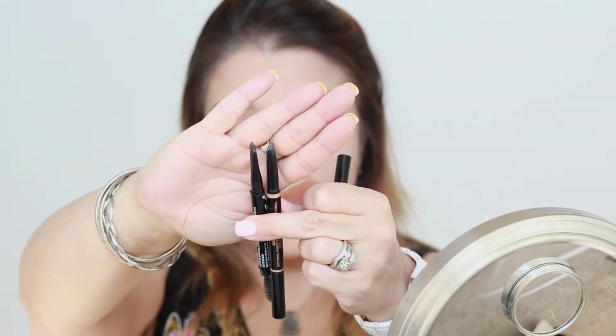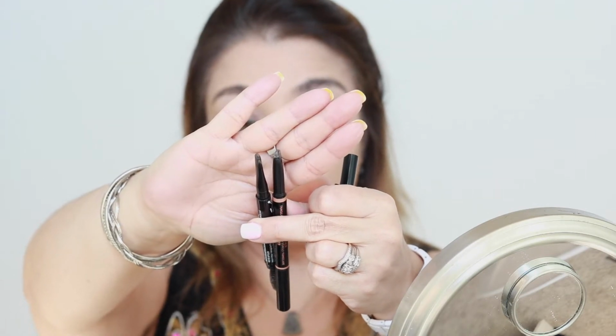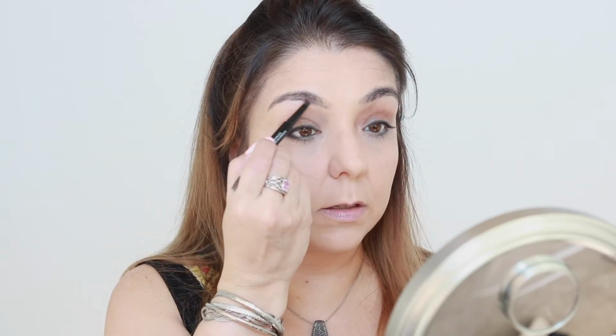They don't have the same shape. On the tip, the Anastasia one is more triangular. Let me see if I can focus. Okay, so the Anastasia one has a more triangular shape, and the NYX one has a more flat shape on the tip, but they do the job pretty much the same. So I am really, really in love with this pencil. I just don't reach for it that much.